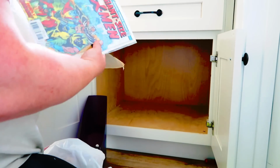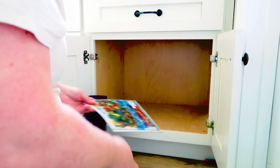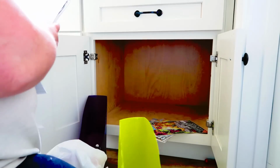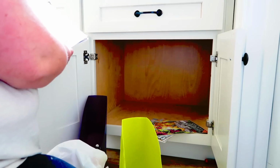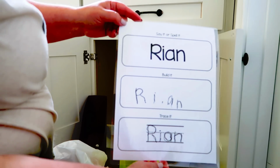So now I'm just kind of going through the books, the comic books, the coloring books, all of that other stuff, deciding what it is that we're going to keep. And then I'm going to clean out this entire area, and then we're going to get to organizing. By the time we're done with this, it'll look the way it's supposed to.